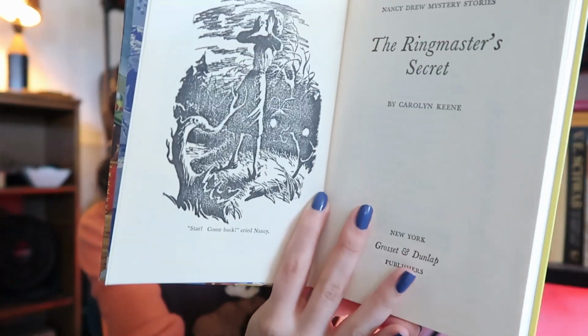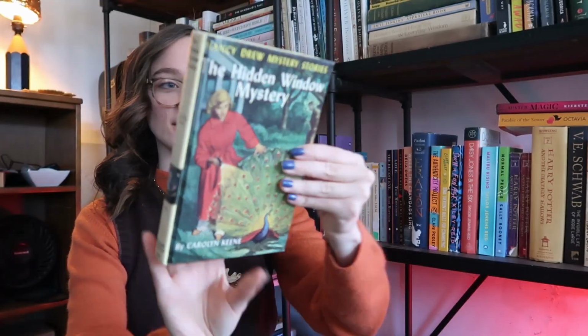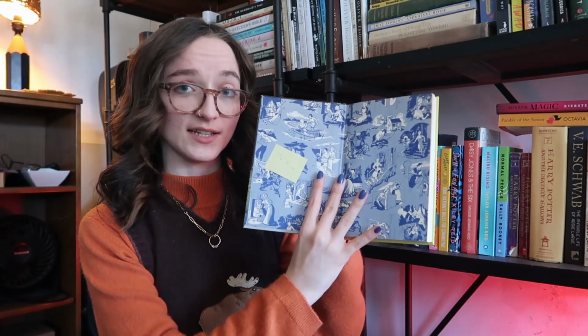Here's your illustration from the front cover, or front pages. The Hidden Window Mystery, again, very vibrantly colored. Here's the back. And this post-it says 1965. Again, I don't know if that means that it was released in 1965 or what else that could mean. But this is a 25 chapter book, so it is original text.